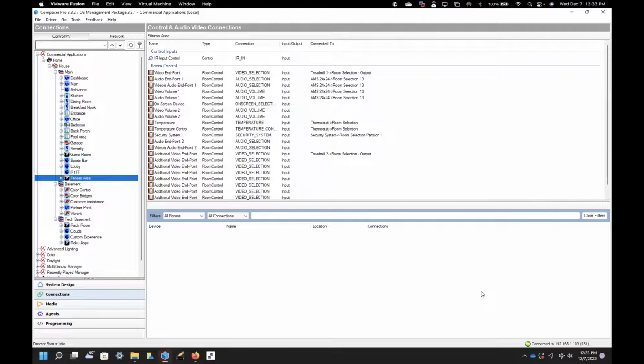So my name is Jacob Whipple. I am the product marketing manager for Control4. I've been with Control4 for 17 years. It'll be 18 years in March. So today, we're going to talk about Multi-Display Manager.